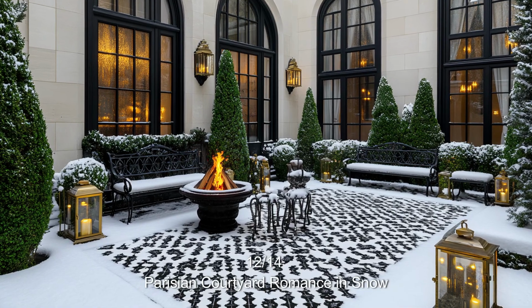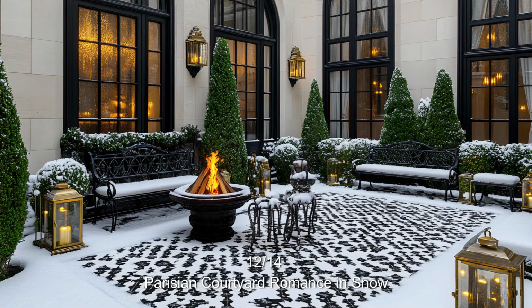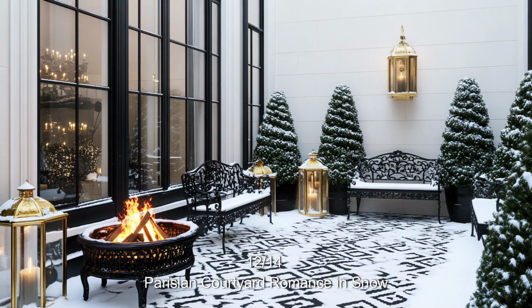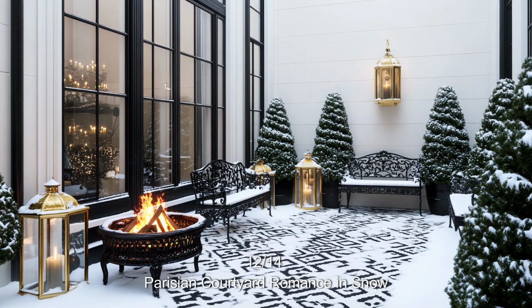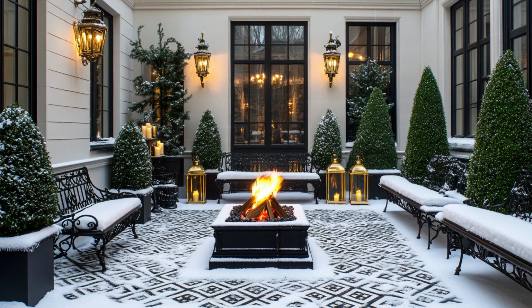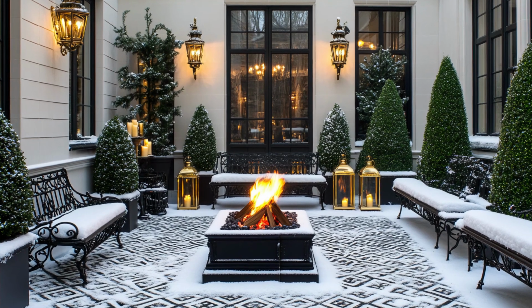The black and white tiles peek from under snowflakes, their patterns soft but elegant. A wrought iron bench waits by sculpted topiaries, delicate and dusted with frost. Lanterns sparkle gold, reflecting off windows like tiny stars. The fire bowl in the center crackles against the quiet air.